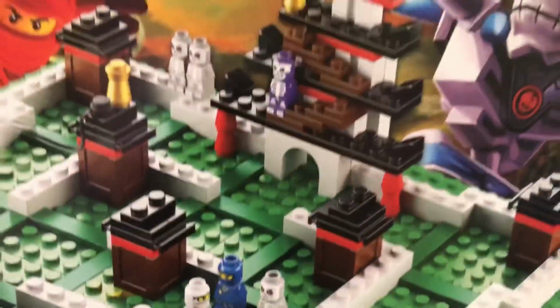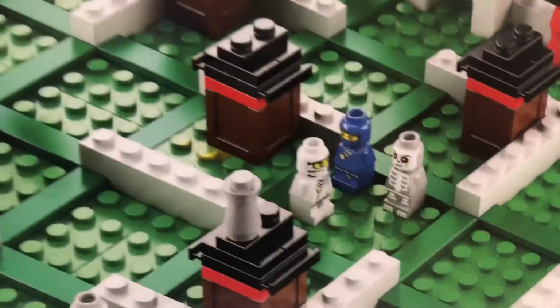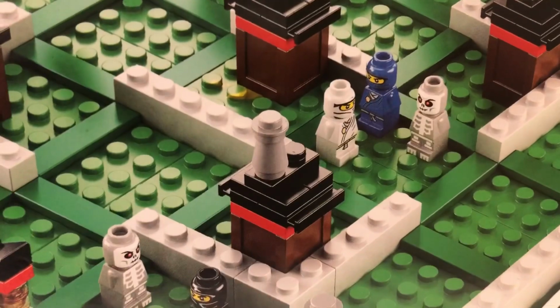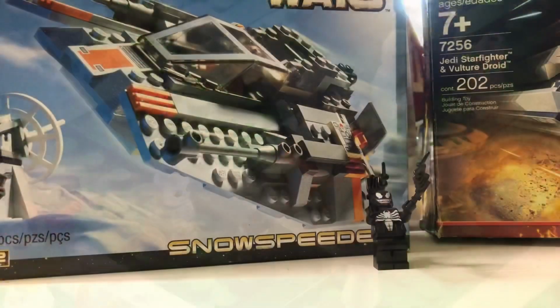I got it for $3, and it looks like most of, if not all the pieces there. I don't think Master Wu is there, but I think pretty much everything else is. The instructions to the set and the actual game instructions on how to play the game are there. So yeah, hard to beat for $3.